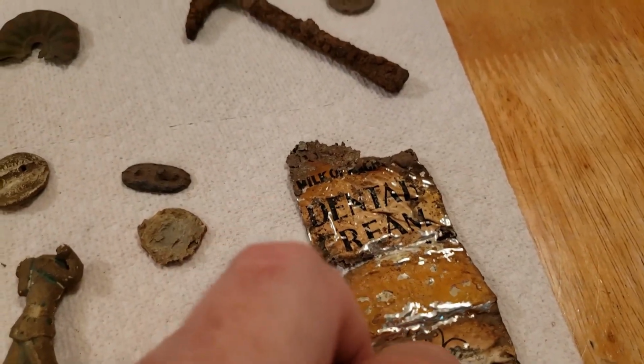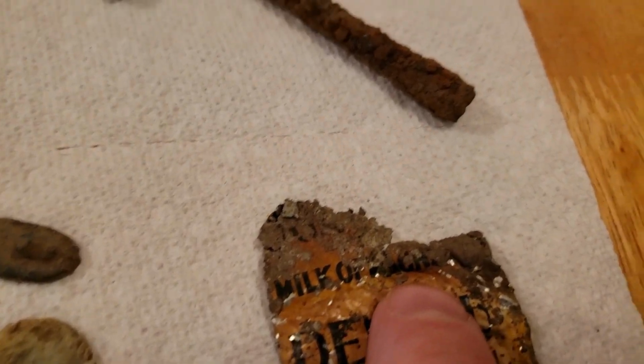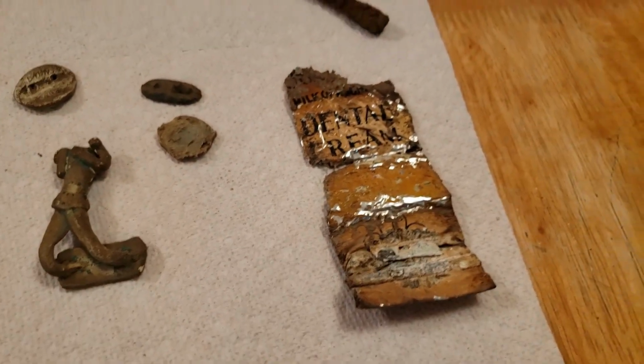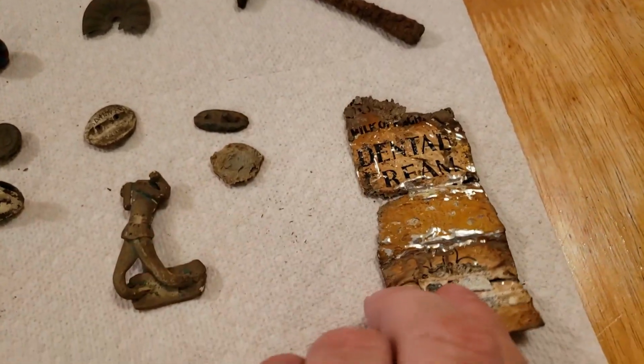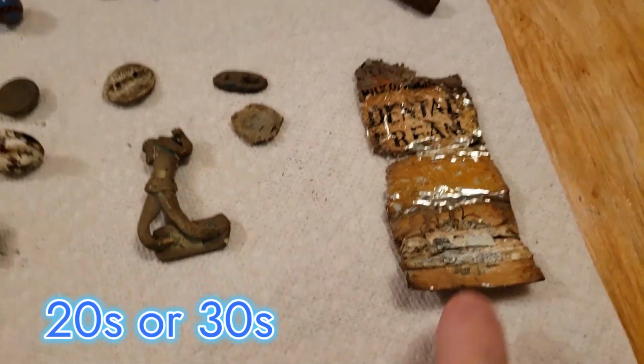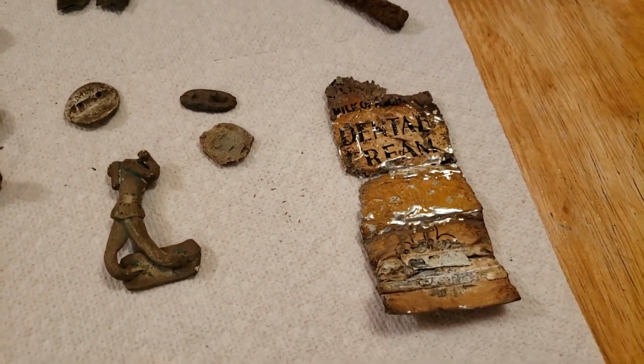This is a dental cream, but if you look real close, it says milk of something, or it's milk of magnesia dental cream. This is old. I think this would probably be 50s or 60s, maybe even older. I didn't look it up, but milk of magnesia I don't think has made dental stuff in a long time.